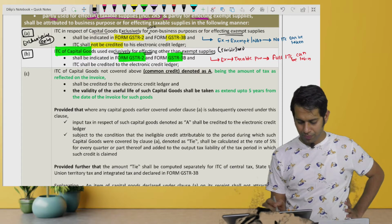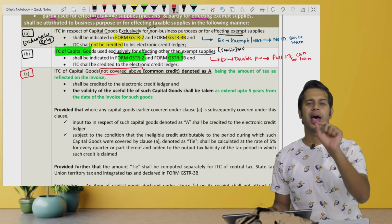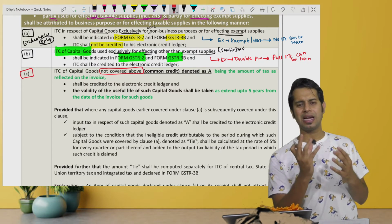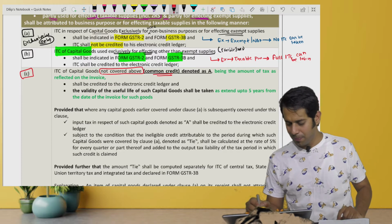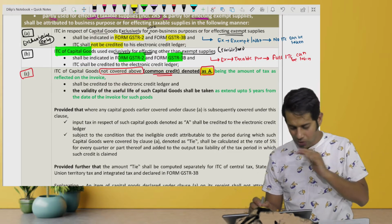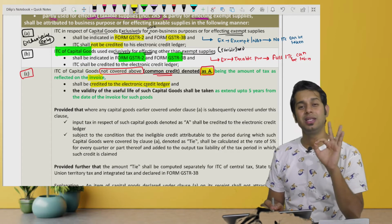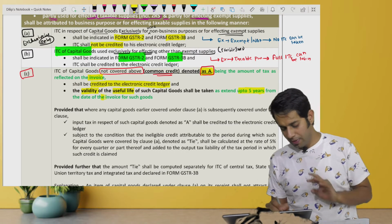Then, point number 3. Clause 3 says the ITC of capital goods not covered above, under clause A or clause B, which is not exclusively for exempt supplies, which is not exclusively for taxable supplies, meaning it is used for both exempt purpose and taxable purpose. So if you have any input tax credit of a capital goods which is commonly used for both taxable and exempt purpose, it shall be denoted by A, being the amount of tax which is reflected on the invoice. Whatever ITC is there in the invoice shall be denoted by A, and it shall be credited to the electronic credit ledger, and the useful life of such capital goods shall be taken to be 5 years from the date of invoice.